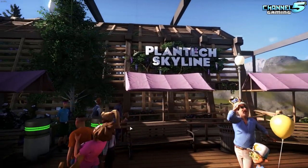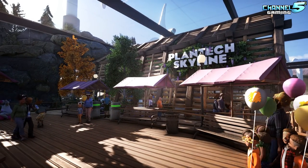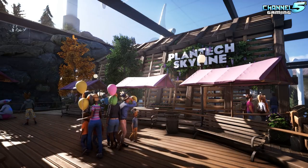Yeah, this is incredible. Let me do the old toggle Rooney. Woo-hoo-hoo! Gotta love reshade.